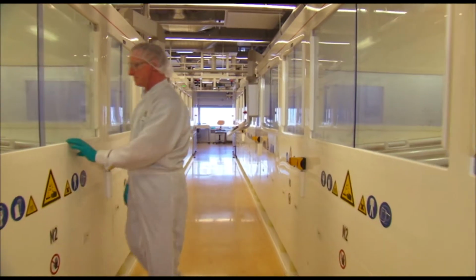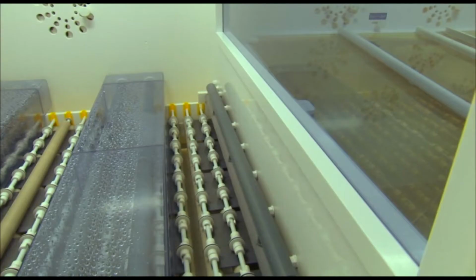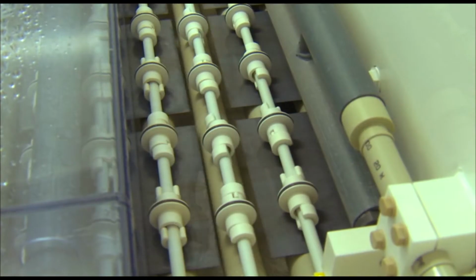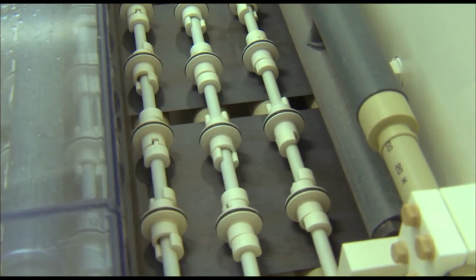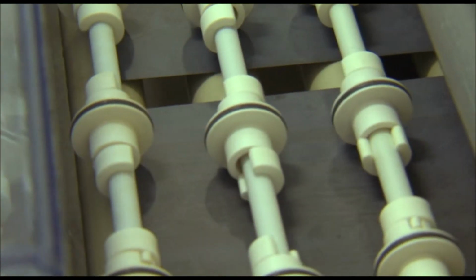Under clean room conditions, the wafers pass through additional cleaning baths, where every last bit of silicon sawdust or kerf that accumulated during the wire saw process is removed. These baths also contain a variety of chemicals that etch the surfaces of the wafers, a step that experts refer to as texturing.